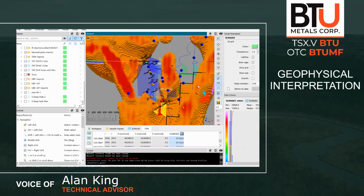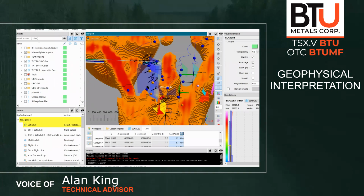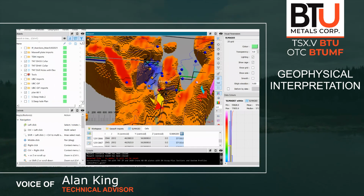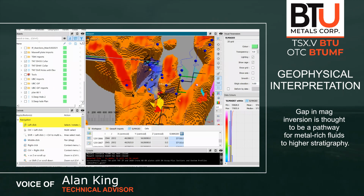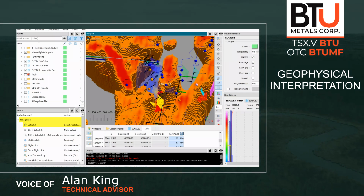So when you can see the airborne anomalies coming down here, and then just right down here, we noticed that in the inversion, there's a little gap between this more magnetic unit sitting stratigraphically above us right here and open to the east. And this was the direction that Harold thought that fluids might be moving from a footwall VMS type scenario here to something maybe higher up in the stratigraphy. So we found it very interesting that the best geothermal anomalies in the area sit right in that gap, and it was also relatively untested.